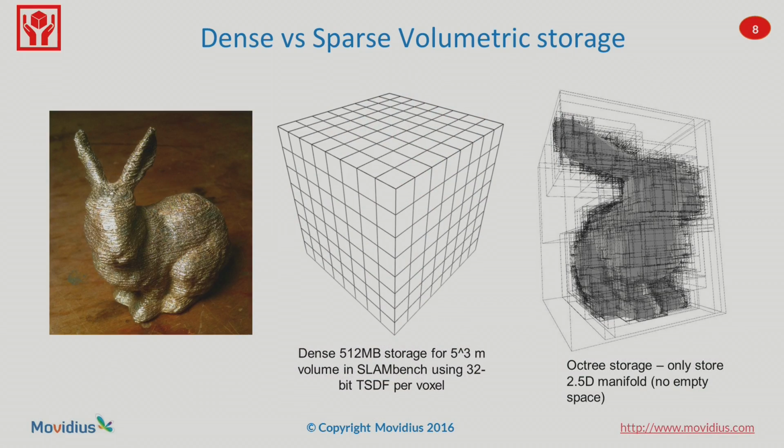So essentially, the interesting thing here is if you look at SLAMBench, a 512 element on the side voxel cube is being used to represent a 5-meter cube with 1 centimeter resolution. If you multiply that out by 4 bytes per voxel, you get to 512 megabytes, which in a very low-cost embedded system is going to pretty much occupy all the memory that you have.